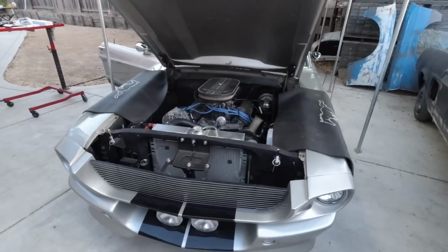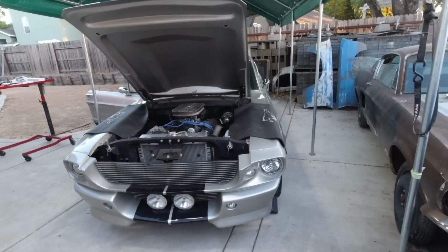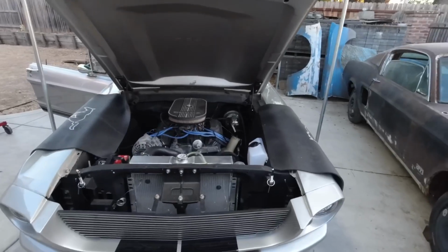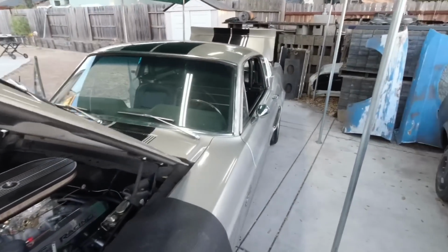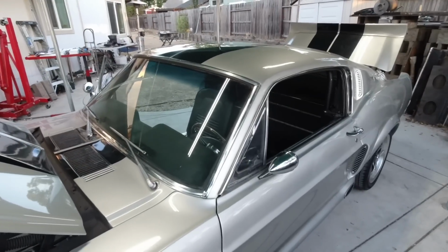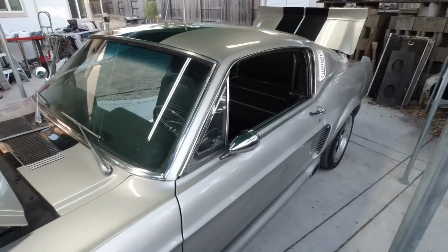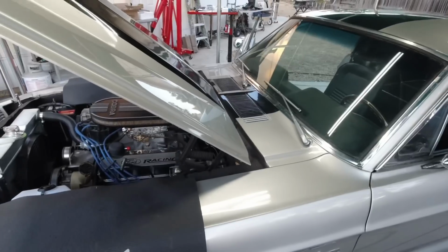Here's what happened the other day. I was moving the car over to the tent, underneath the tent, and something was shaking quite a bit, and I wasn't sure if it was in the back or in the front. So let me show you that clip. My wife helped me find the problem, because I couldn't really look for it while activating the clutch. So let me show you what's going on there.